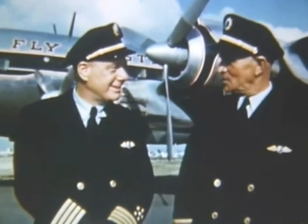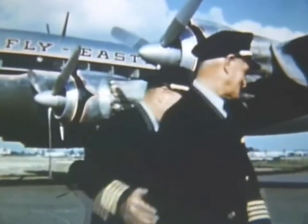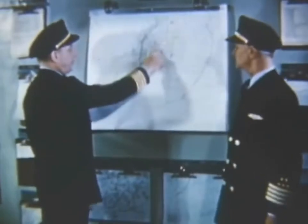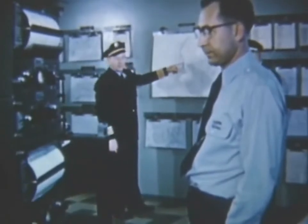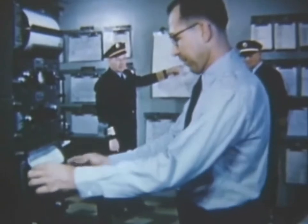I say, Captain, let's check in at crew scheduling and then go look at the weather. Aye, sir, we'll do it. Oh, boy, look at that beautiful high. Yeah, but look at this front back here. How fast is that front moving? About 25 miles per hour to the east, Captain. Here's the latest map.